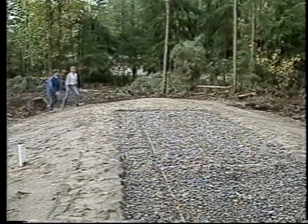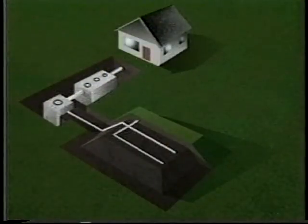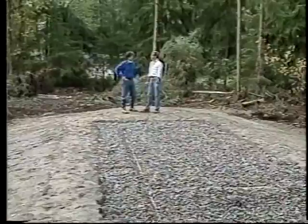Well, up here we have a mound system, which would be pretty typical for a 4-bedroom house. The effluent is pumped up here and distributed through this network of PVC pipes, then filters downward through the sand and the underlying soil, eventually reaching the groundwater.